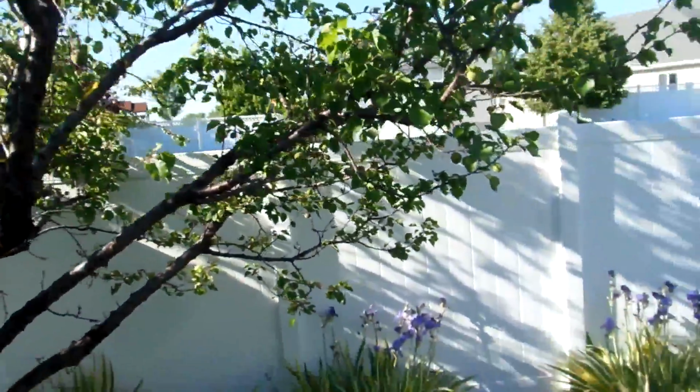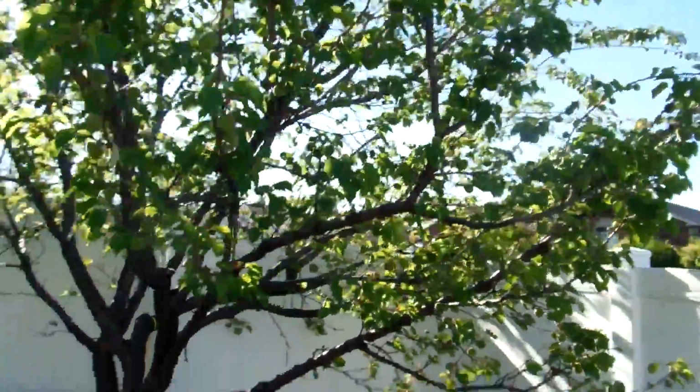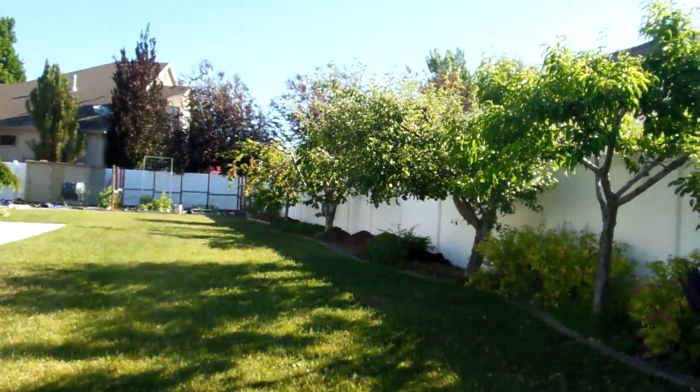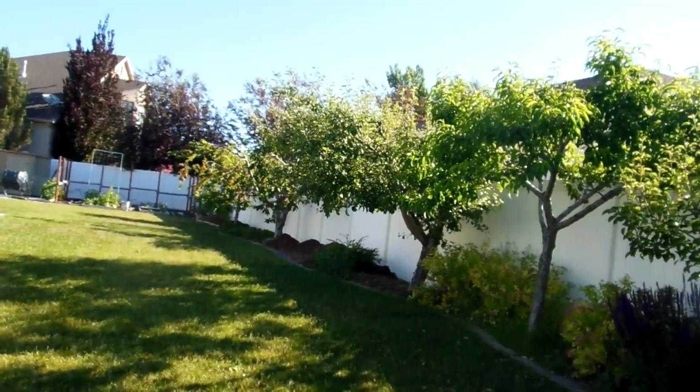But anyhow, that is the orchard for this week. Everything's getting bigger, and the cherries are getting closer to being ripened. The other fruit just getting bigger.